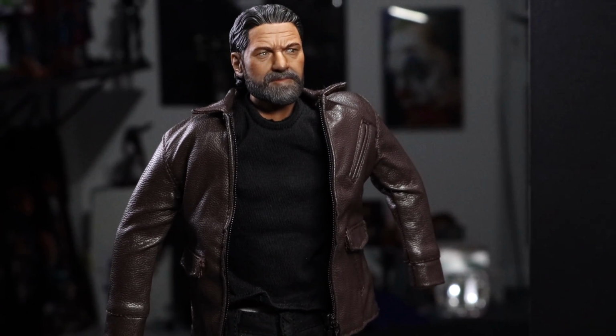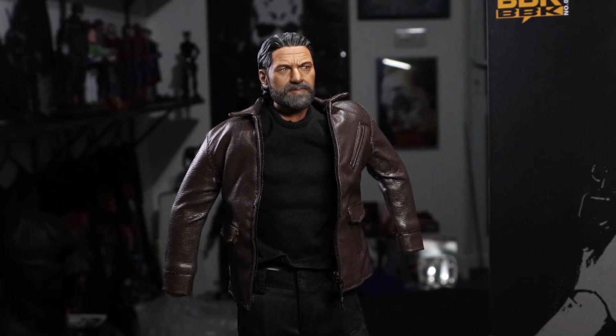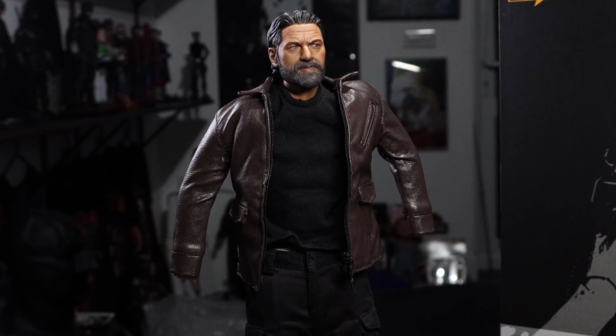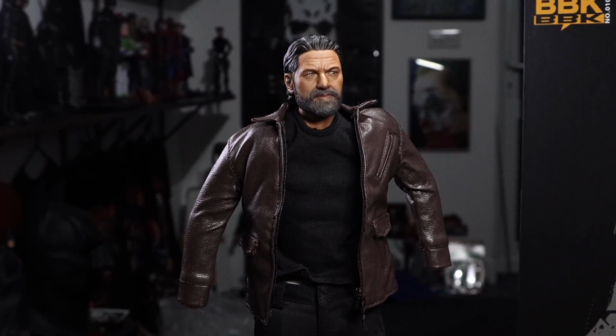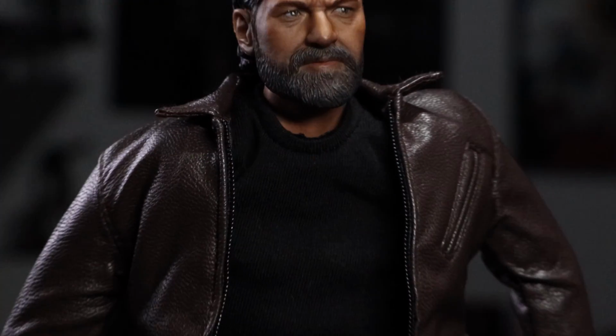God. Okay, no, the glue didn't work, both arms broke, and I've just put the arms in the sleeves of the jacket and put the jacket on, and he looks really put out.